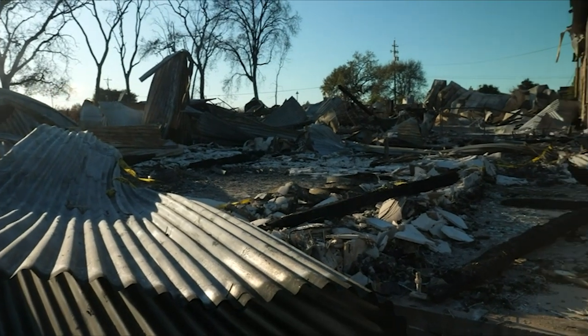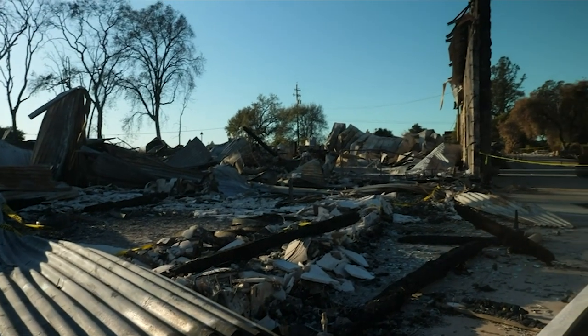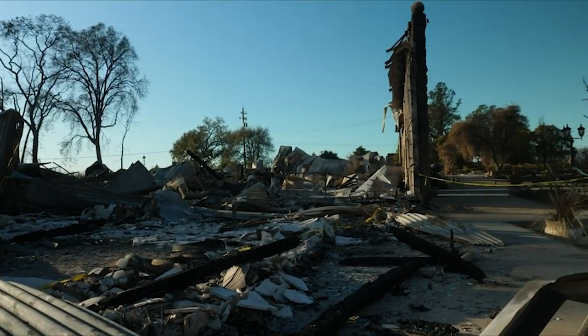That place was absolutely devastated by the fire. It was heartbreaking for sure.